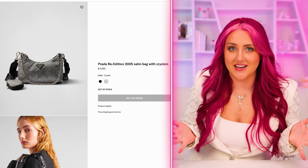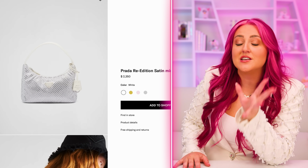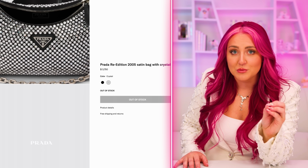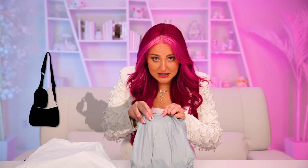So this is a bag that came out from Prada in 2005, and they have since relaunched it, and it's beautiful. They actually come in so many different colors. I specifically just really love the black rhinestone one. I think it's so classic, so beautiful, and it has been duped quite a few times by different companies. So we have our cheap, medium, and expensive versions.